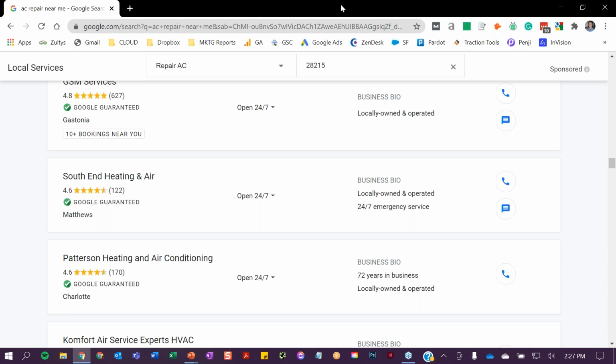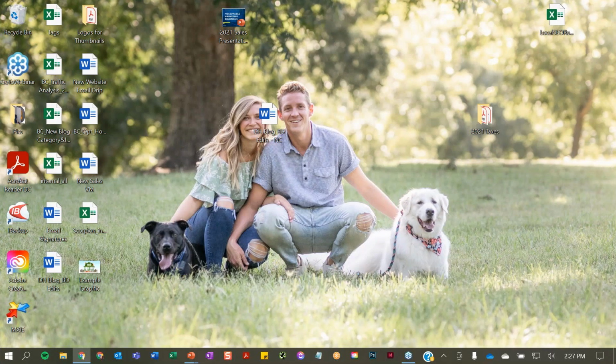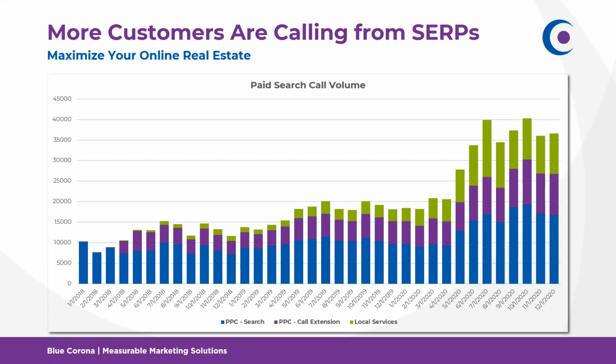And while Charlotte, North Carolina is a relatively big city, it's not like it's a Phoenix, it's not a Tampa, it is not a Dallas-Fort Worth area. So you can only imagine that in those more popular cities, just how many more Google guaranteed contractors there might be investing in local services ads. And so that's a pretty competitive market. And so that's just one reason why you need to be making sure that you're maximizing your online search visibility, not only through local services ads, but through pay-per-click ads as well.